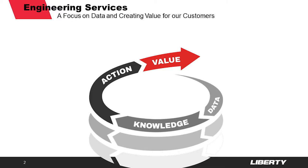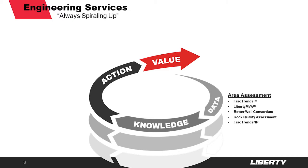Now, what's the sequence of things that we typically do when we evaluate production in a specific area? We start with what is available in the public domain and do an area assessment. We can do that through our frac trends evaluation, or we can put all this data in a statistical evaluation that we call Liberty MVA, and then determine what particular parameters in a frac design appear to affect production the most.